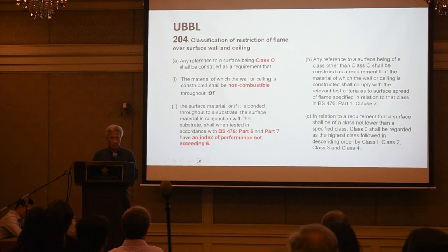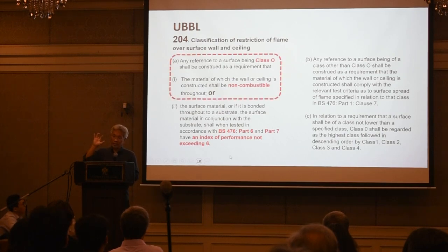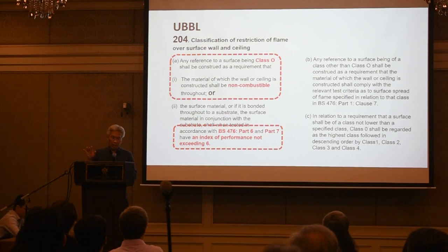The surface material, or bonded throughout the substrate, the surface material in conjunction with the substrate, shall, when tested in accordance to BS 476 Part 6 and Part 7, have an index of performance not exceeding 6. Okay, what does that mean? Right, so first, if it's a non-combustible material, it's deemed to comply, deemed to be class O. If it's not, that material will have been subjected to both 476 Part 6 and Part 7.